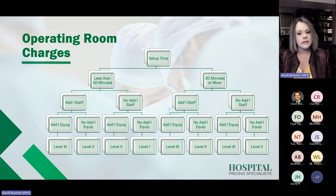Now, as mentioned previously, some facilities prefer to use procedure-based surgical charges, in which case this leveling methodology would not apply. But these procedure-based charges would be priced according to the peer pricing data or a percentage of reimbursement if applicable, similar to how we handle CPT or HCPCS procedure methodology.